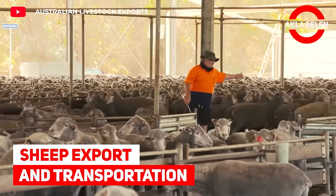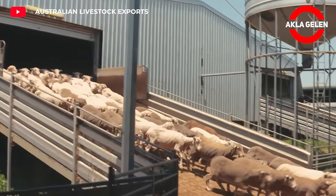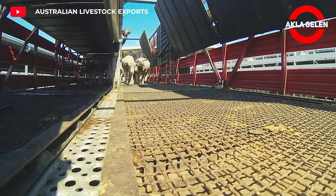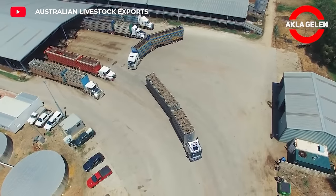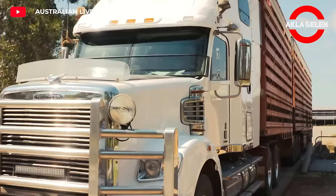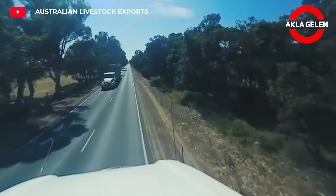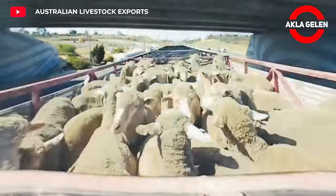Sheep export and transportation. Sheep transportation by ship is a method used to transport large amounts of sheep over long distances. Exporting sheep by ship is a complex process. However, a reliable shipping company can make everything go smoothly.